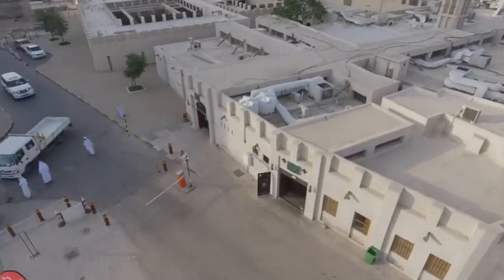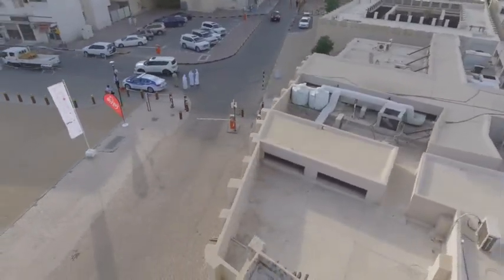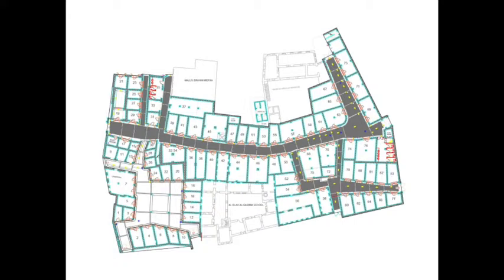The souq is not designed or constructed in a single workflow. Some walls are added and removed over time, depending on the shops and their situation. The end result of the building is a randomly shaped structure from a plan point of view.